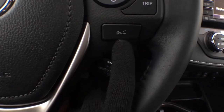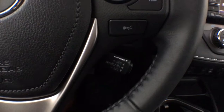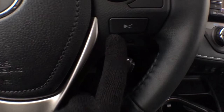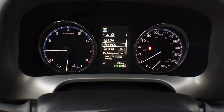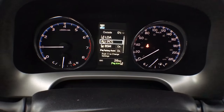Just underneath that, this is also part of our Toyota Safety Sense. This is our dynamic radar cruise control, which does work alongside your regular cruise control, however, allows you to set your vehicle at a certain distance from the vehicle in front of it. Our Toyota Safety Sense does not stop there. We also have our pre-collision system with pedestrian detect. And lastly, we have automatic high beams. Now, that's all for Toyota Safety Sense.